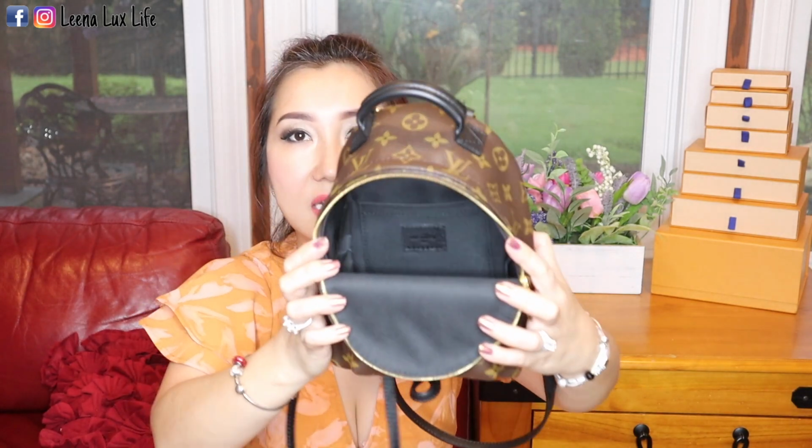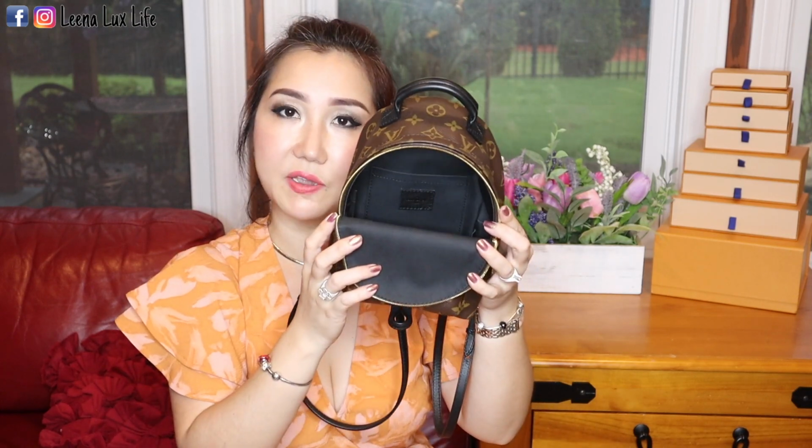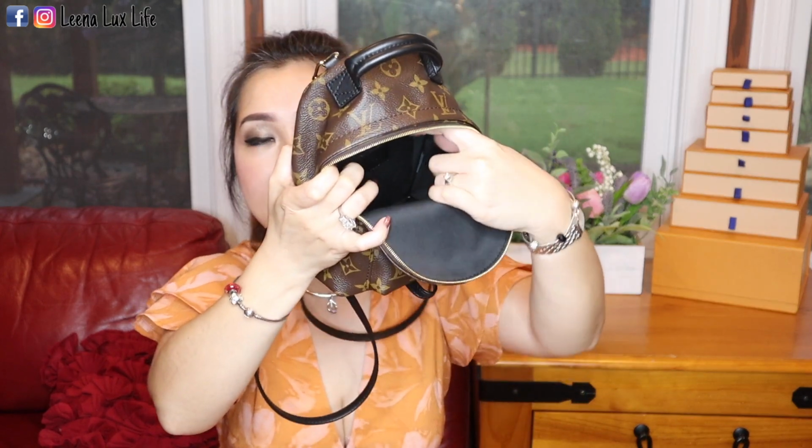Also, it is canvas, so it's super light. It is very light. Even if you fill up the whole bag, it is still very lightweight. But I don't really recommend you stuff little things in here because the interior is dark, so it's just like a black hole. If you put a lot of little things in here, it is very difficult to get things from the bottom. You have to dig your hand inside to really look for it.